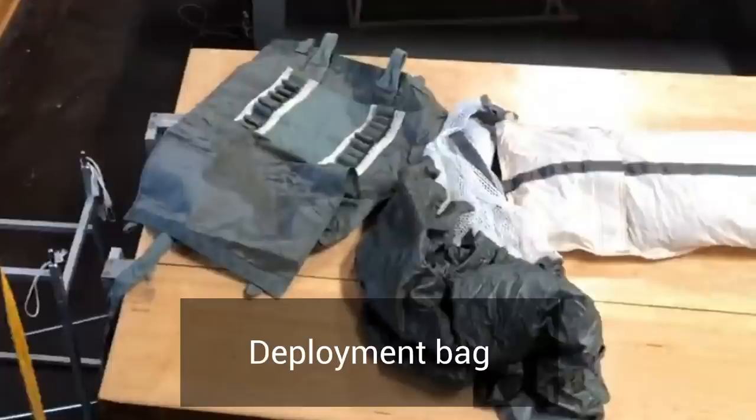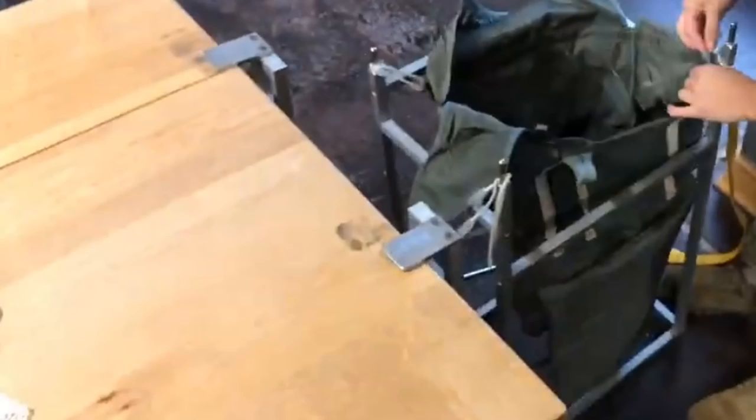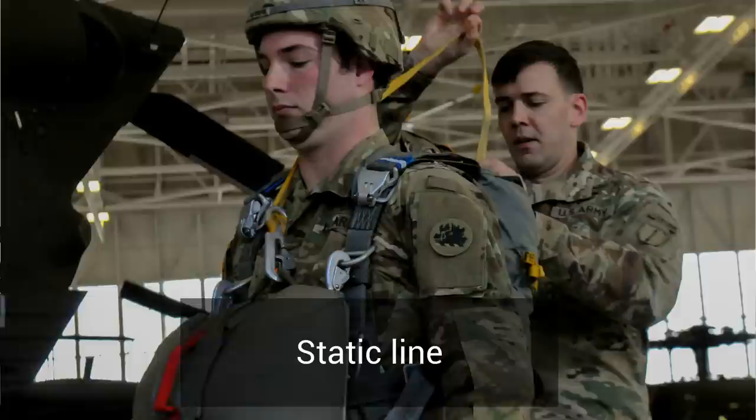In the next step, the rigger gets out the deployment bag and connects the deployment bag to the deployment bag cradle. This deployment bag is what the parachute sleeve actually sits in. The deployment bag is then connected to a static line. This static line is ultimately going to be connected to the airplane, so the chute will open automatically. But we'll get to that.